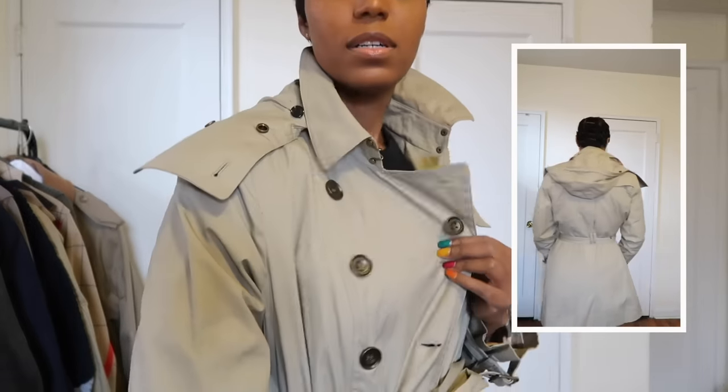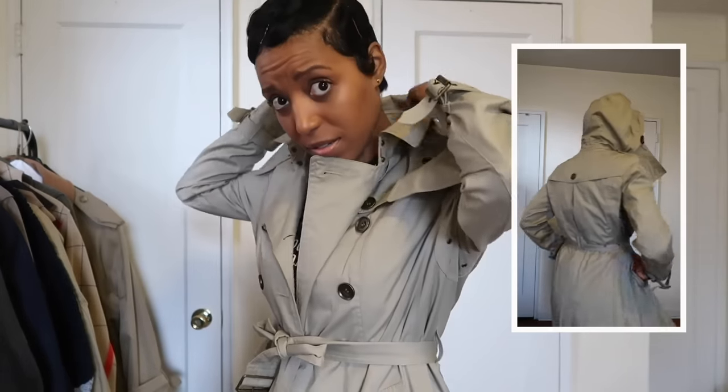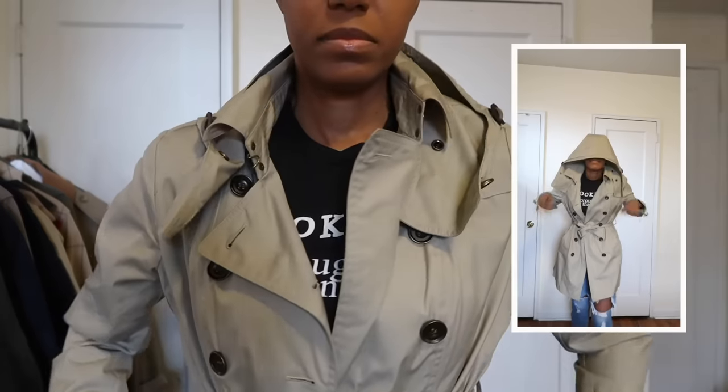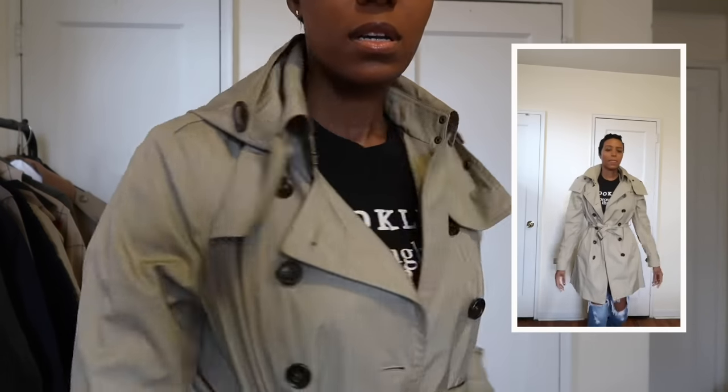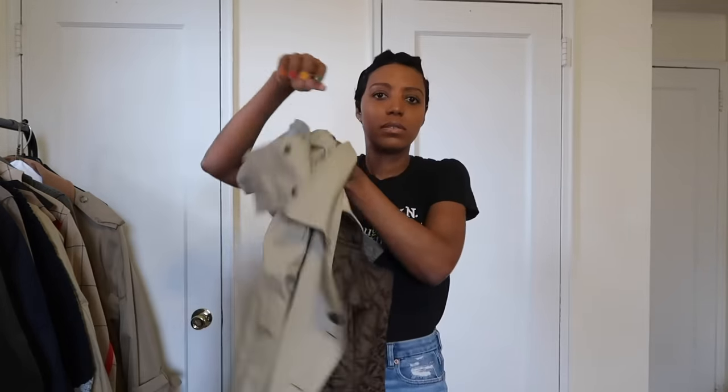Here we go, another one. Nice little hood here. Not putting it on, but you can see. So different color, this is like a light khaki. Definitely heavier. And you can see the bottom here. So that's that. If you don't own a fatigue jacket, you could never go wrong with a fatigue jacket.